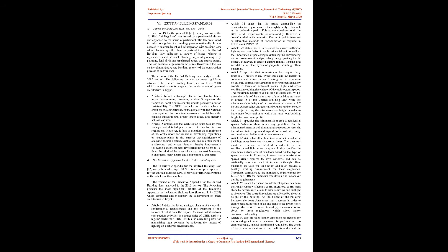7. Case studies. The case studies were chosen based on the type of building and the type of LEED certification achieved. This study specifically analyzes Egyptian office buildings with LEED BD+C, NCV 2009 certifications.